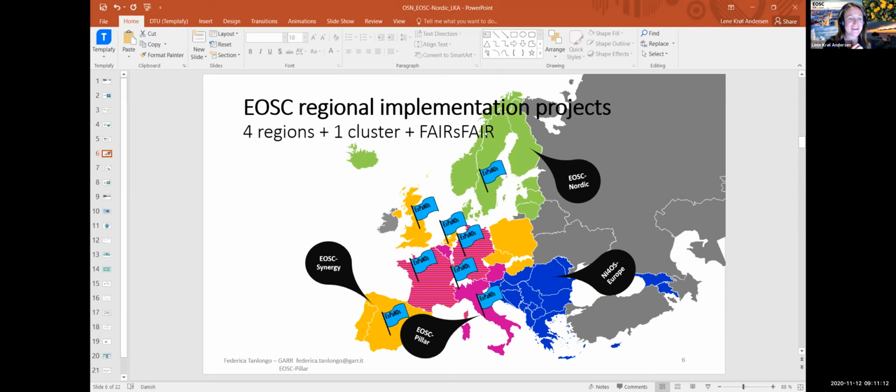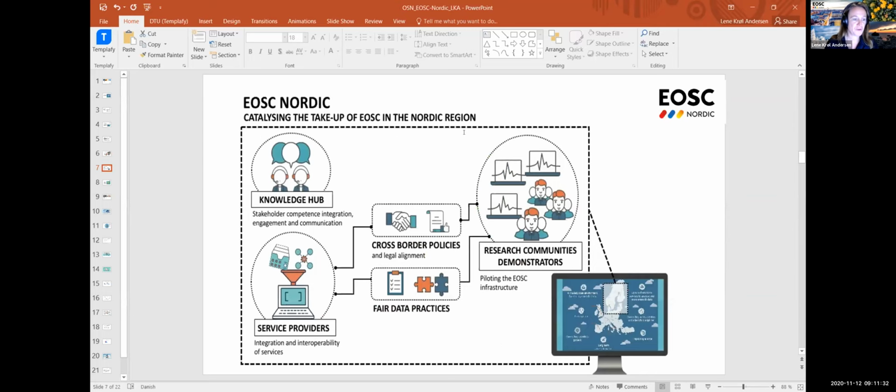We are testing and demonstrating these cross-border services, opening up our data repositories and putting them into a context and testing them with real researchers, getting their feedback on how it works in their field of use. This is the overview of the elements in EOSC Nordic. If we start, we have the full picture here. So it's a glimpse out of the whole European map.